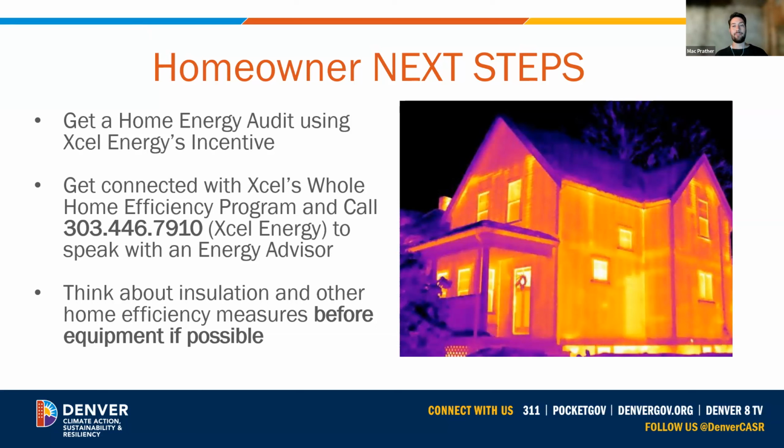That's somebody who will help you navigate the utility rebates, but also help you prioritize the steps from that energy audit. That's really important because the sequencing of this matters to the utility, to Xcel. There are some programs that require you to enroll in that energy audit first. And if you do it in that order, you can unlock some bonus incentives with the utility. So it's a good educational tool, but it's also important to the sequencing of using those utility rebates to their maximum potential. And again, the third point, just reiterating: think about those opportunities to insulate before you upgrade the equipment or before you add new equipment. That can save money in the long term.